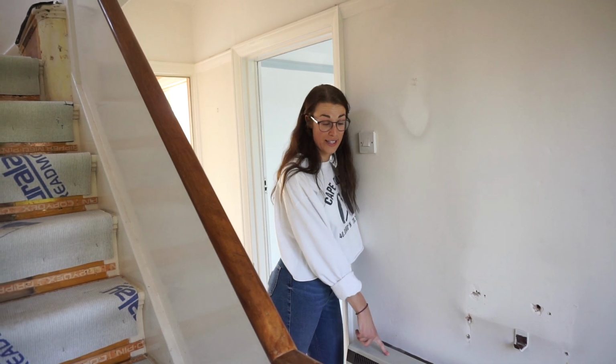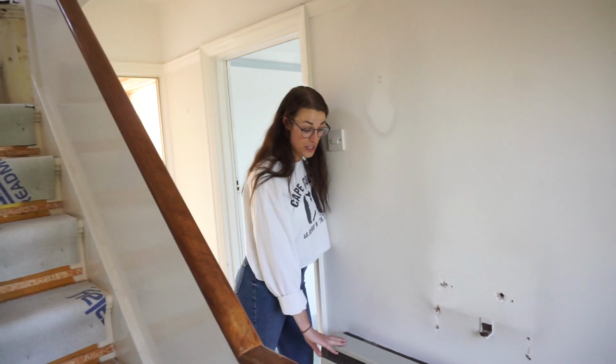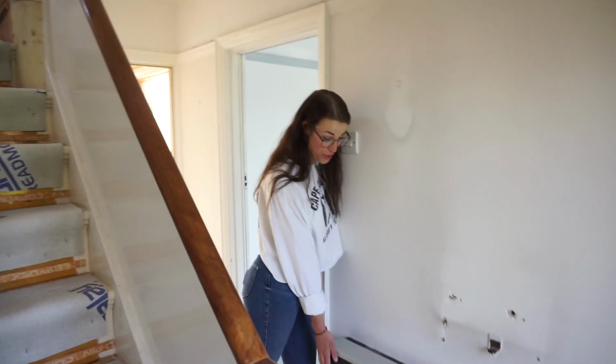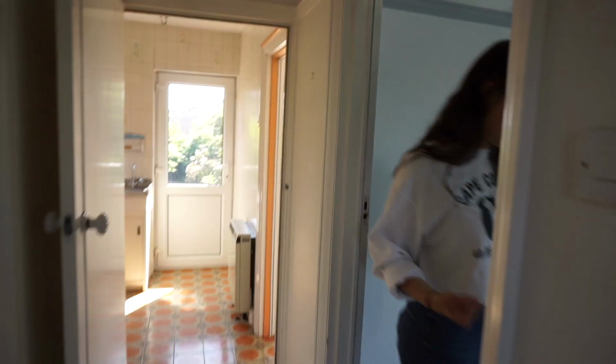So this is the hallway. We don't have central heating in the house at the moment. It's currently got electric storage heaters. So these are all going and we're getting central heating put in. This is the hallway. Through here is the lounge.